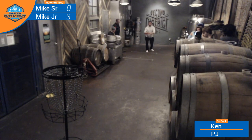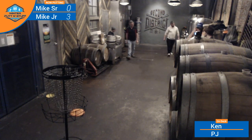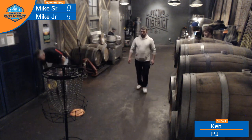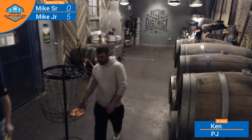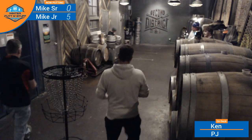Mike Jr. 25 feet, and he sinks it. He's going to feel good about that one. That's going to put him at 5 points, and he broke his personal best. That's something he spoke about, something he talked about, and something he did.